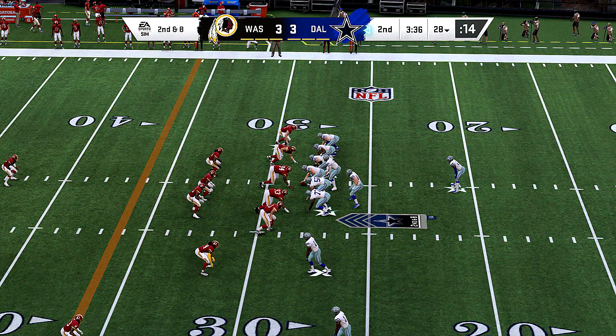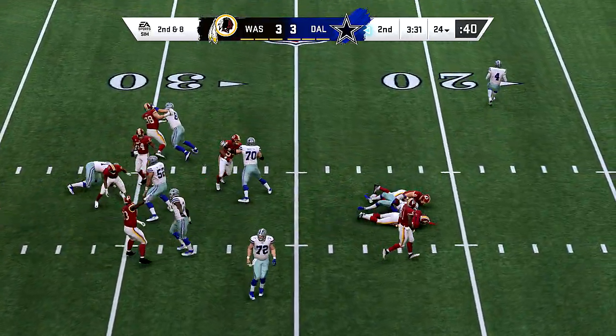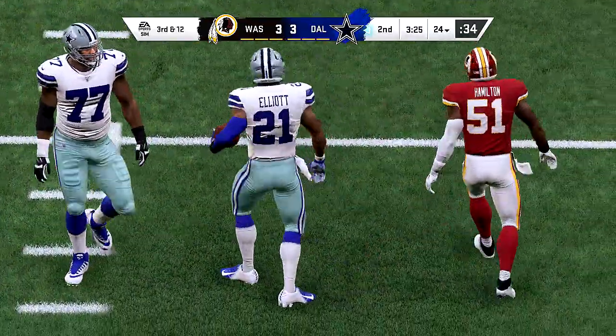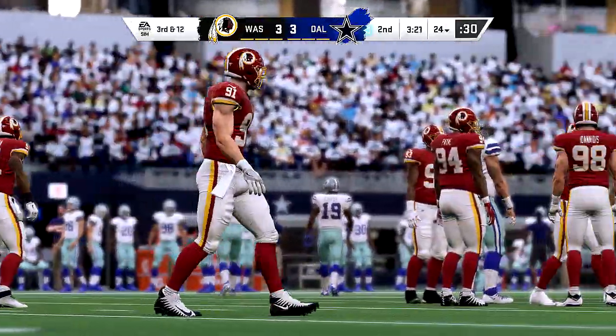On second down, it's Elliott. And forget about finding a lane. He barely had time to look up before he was planted in the backfield. That'll be a loss of 4 yards on the play. And they'll be facing a 3rd and 12.